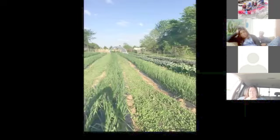There's onions on black plastic with clover seeded in the paths. A really beautiful way to grow crops. And when we talk about scale, here's a good example. The difference between planting a 50-foot bed of onions and a 100-foot bed of onions is really more irrigation, more weed control, and more plants.